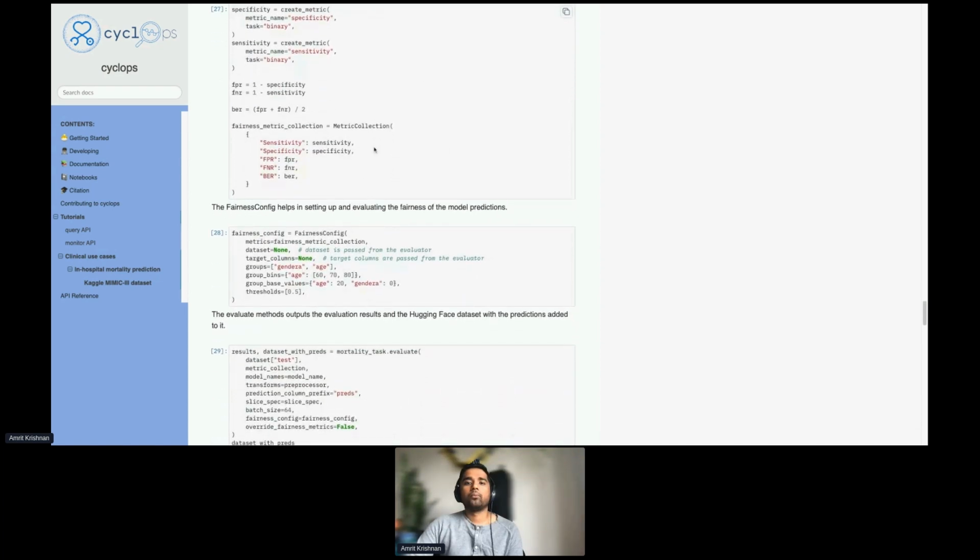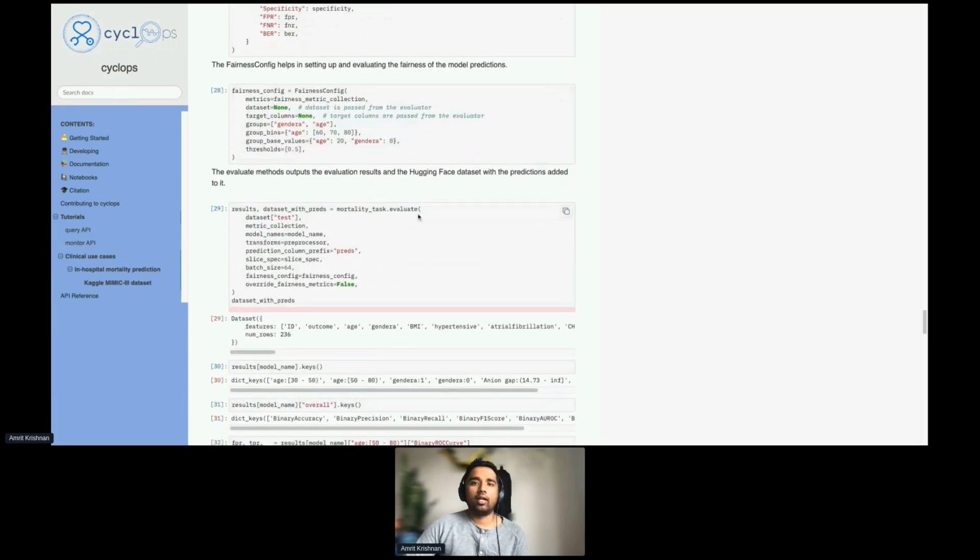And so once you've managed to create the collection of metrics as well as define the different patient subgroups, you're ready to evaluate the model. You pass in the test data set, the collection of metrics, the name of the model, pre-processing methods, and the slice specification. You can additionally add a fairness configuration so that besides the normal evaluation, you also have fairness evaluation. And finally, you call the evaluate method, which returns the different results and the data set with the predictions.